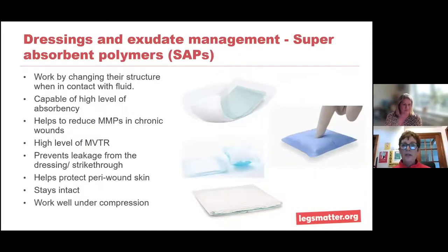So Alison mentioned the superabsorbent polymers. These are a more advanced, high-tech sort of technology dressing, more innovative, if you see what I mean. There is a range out there that, again, you need to talk to the companies about their products, ask how they work, look for the evidence. But these dressings are certainly a good product for people who've got higher levels of exudate. And they work by changing their structure when they're in contact with fluid, and they draw fluid into the fibers within the structure of the dressings.